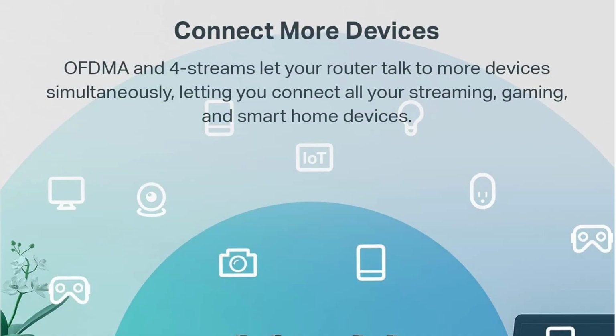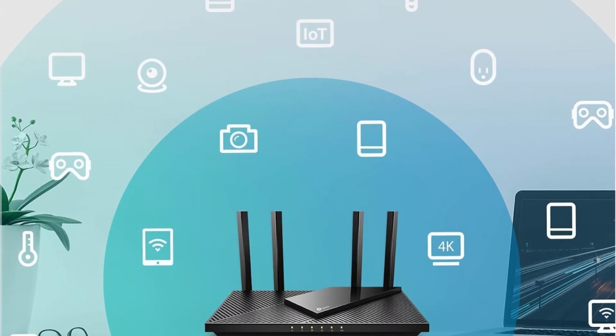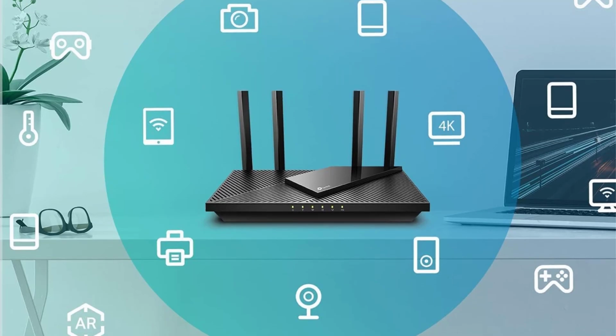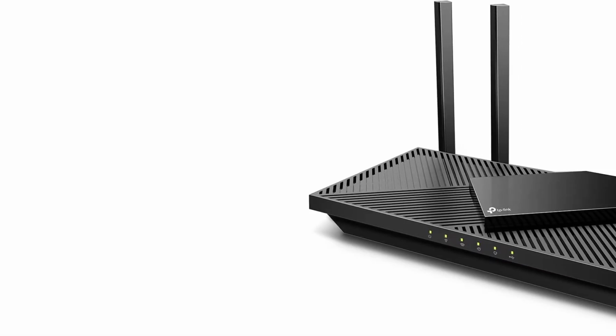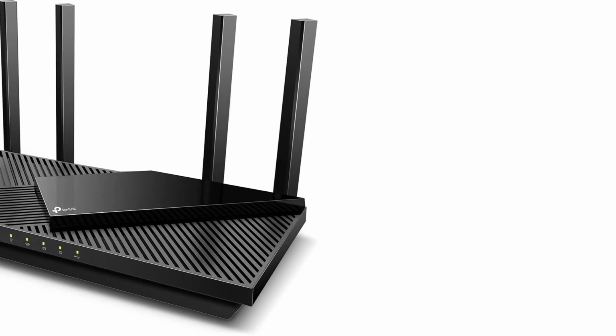It has 4 gigabit Ethernet LAN ports, a single gigabit WAN port, and a USB 3.0 port on the back, which is enough for most people. I'm a fan of TP-Link's Tether app, where you can review traffic, split bands, create a guest network, schedule reboots, set automatic updates, and even tell the LED to turn off at night.